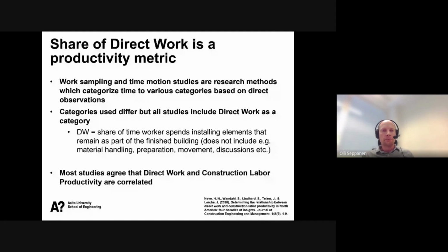Okay, next one. If we go to international studies, traditionally direct work share, how big a percentage of their time people are using in actually installing elements that stay within the building, has been used as a productivity metric. And I guess in the UK it's called tool time productivity. But in academic research, the share of direct work is a more commonly used term.